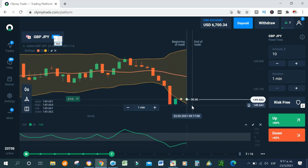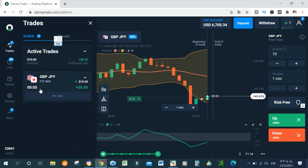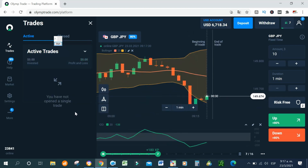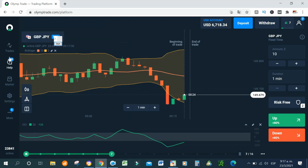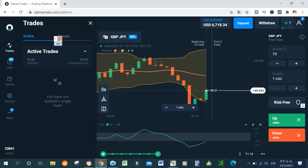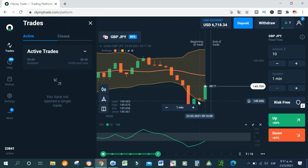Let me see if it moves a little bit. Oh yes, it's moving in my direction, so I think we can win. Just 4 seconds left. And yeah, guys, we won this trade too. It's wonderful. The way we took this opportunity is a little bit risky, but we had a great chance for the price to move to at least the middle Bollinger Band.